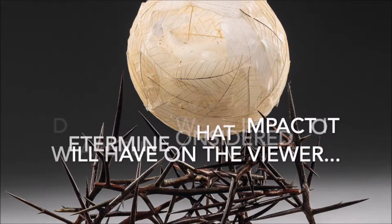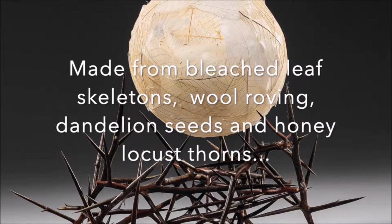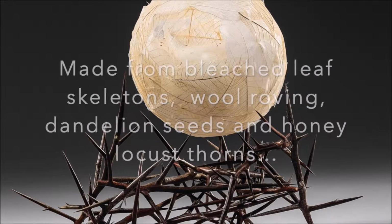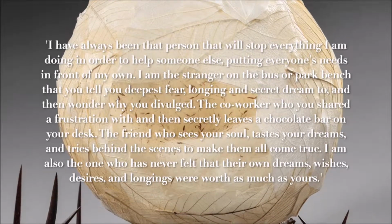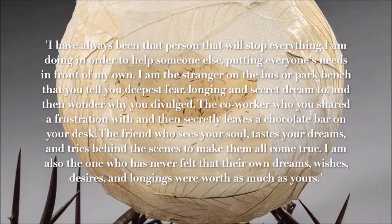Made from leaf skeletons that have been boiled and bleached to highlight the inner beauty of the leaf, Weber wanted to play with the idea of something being so open and fragile looking and still being a place of refuge. Weber states, quote, "I have always been the person that will stop everything I am doing in order to help someone else, putting everyone's needs in front of my own.